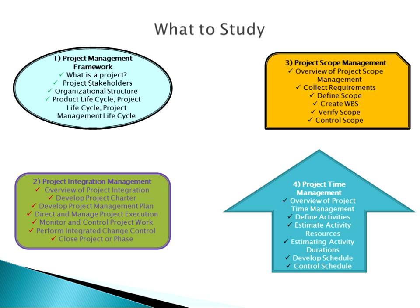Number 4, project time management: an overview of project time management, define activities, estimate activity resources, estimate activity duration, develop schedule, and control schedule. So those are the processes that you will need to understand. Any questions about these 4?